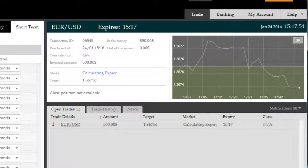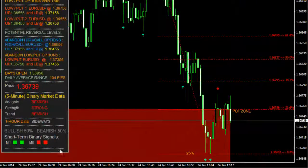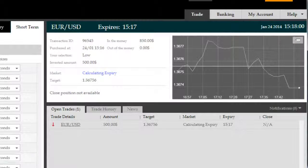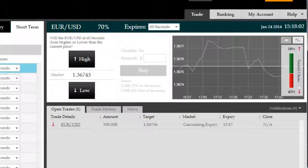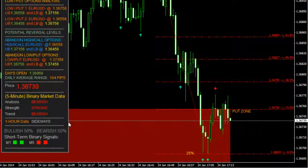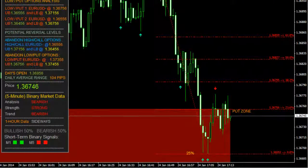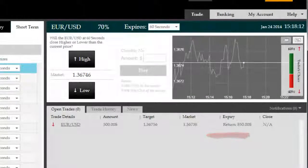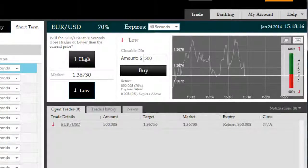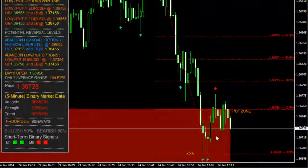So we have our first successfully expired trade. We're currently seeing bearish momentum on Saturn Pro again. Saturn Pro indicates a bearish probability towards all binary options trades. If we look at the chart, we're currently in the 23.6% zone, but we're approaching the mid territory, which tends to have lower probability trades than trades that aren't the actual retracement itself. So let's have a look and see if this is worthy.